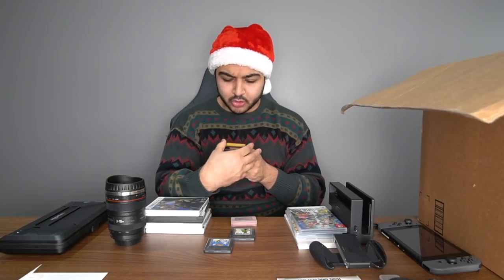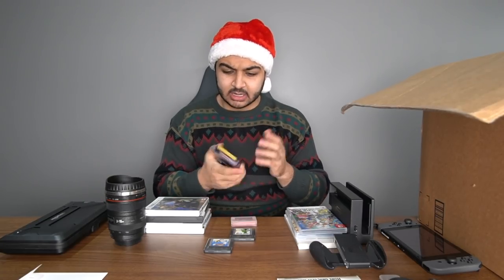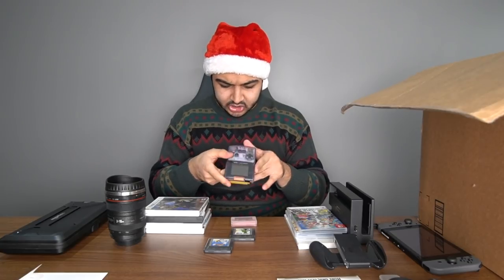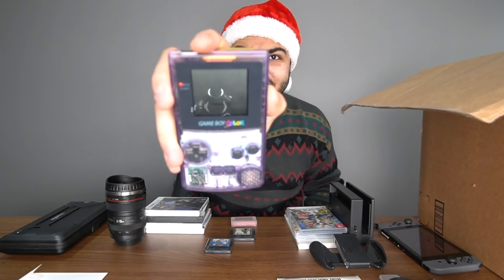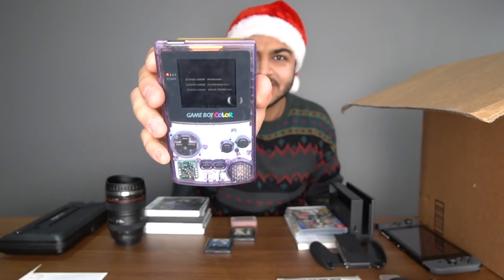Pokemon Gold. Pokemon Gold. Let's just see if it turns on. It does come with batteries. How do you turn it on? It turns on right there. Whoa, vintage Game Boy. What the heck?